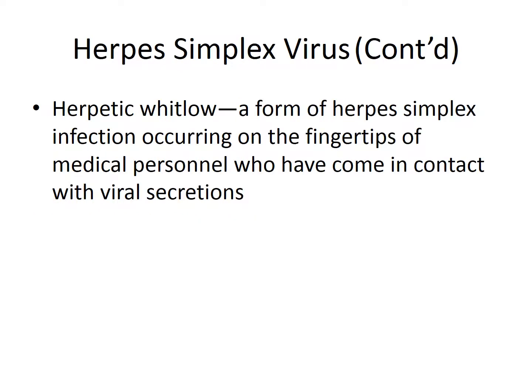Next slide. You have something they call herpetic whitlow. It's a form of herpes simplex infection that occurs on the fingertips of medical personnel who have come in contact with the viral secretion. So it is transmitted, and we want to make sure that we're protecting ourselves using standard precautions. Next slide.